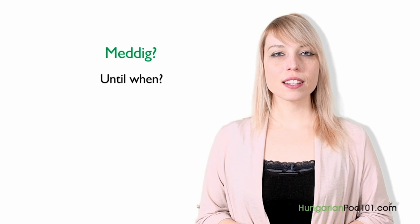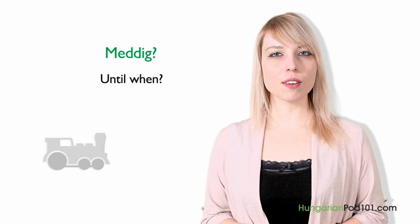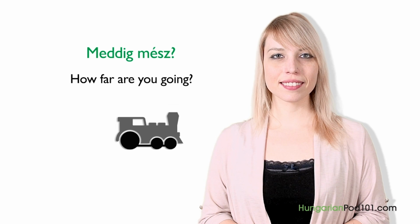Now it's time for Livia's tips. You can use meddig to indicate distance as well. For example, if you want to find out where someone on a train is getting off, you can simply say, meddig mész. This means, how far are you going?